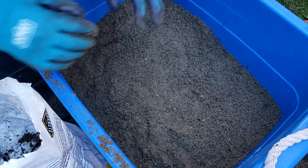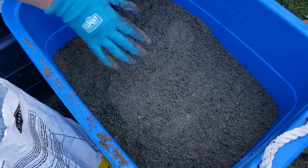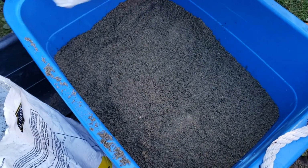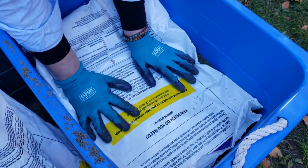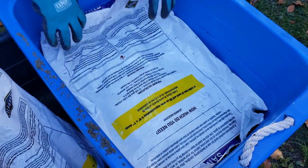All right, so that's it. I think I have enough to cover everything. And now all I'm gonna do is take this empty plastic bag and cover that, because that's gonna help to lessen the escape of moisture. Okay friends, so this is how I'm gonna store my beets for the winter months, and it's gonna last me all the way through winter into the spring.